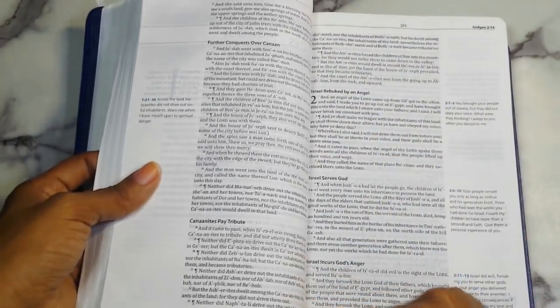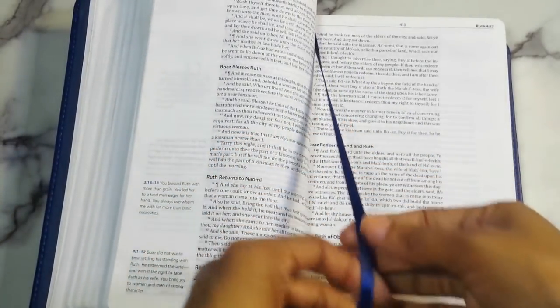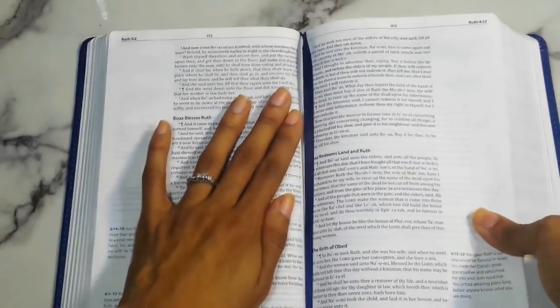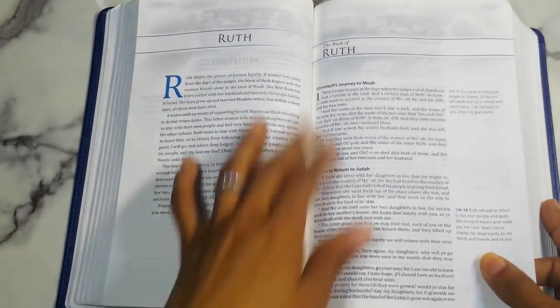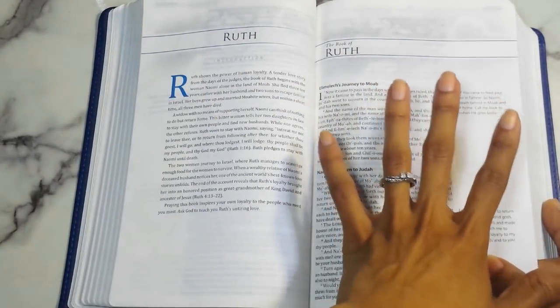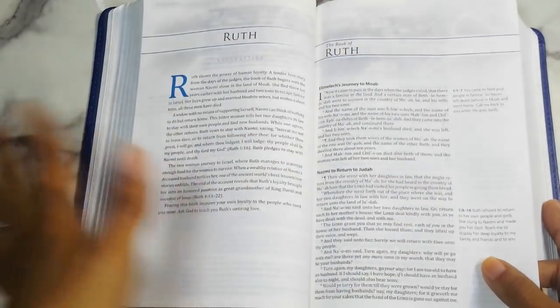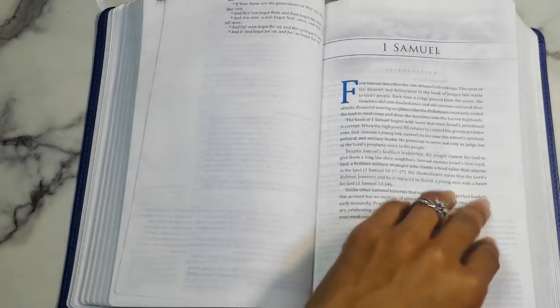There is a bookmark and it is blue. So we have that. This would be Ruth. And I like how they keep it simple with the design. It's kind of like a grayscale clouds in the sky up top. I really think that's nice and simple. But yeah, you have your scriptures. Here's 1 Samuel.